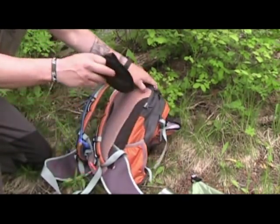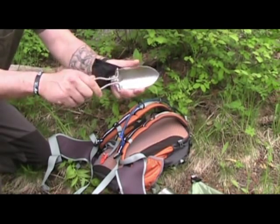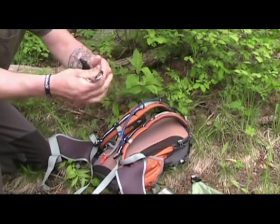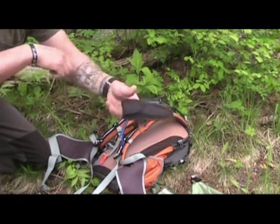Got myself a small little folding shovel. Okay, if we were to run across some wild onions or need to dig a cat hole, it's nice and lightweight. I don't mind carrying that with me. Keeps everything kind of clean.